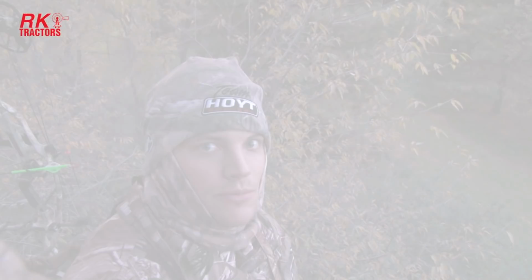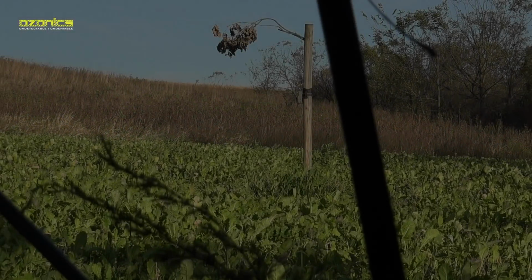Really good evening. Had a big mature 10-point north of us, quite a ways, and he just was making scrapes and rubs all over the place. So had a whole bunch of 8-pointers and does out in the field, a little chasing. So deer are definitely active and moving around a little bit. We just got set up here in the ground blind. Tonight we're after CK, or Camera Killer.